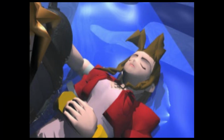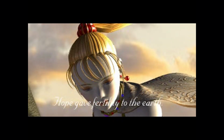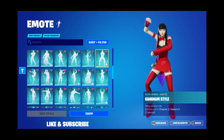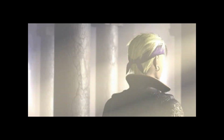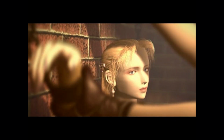CG. Whereas Final Fantasy VII and VIII CG models were based on Tetsuya Nomura's art, these ones brought Yoshitaka Amano's iconic art style to 3D over 20 years before Fortnite did. And it looks really pretty. The androgynous looking people strike a nice balance between stylization and realism, and I think it helped it age well.